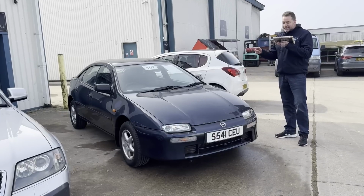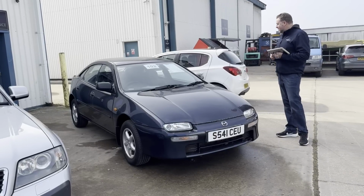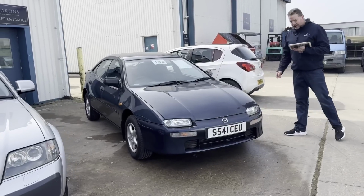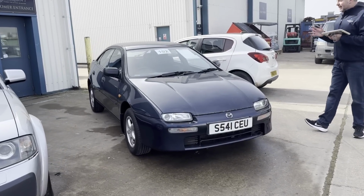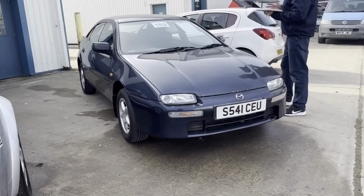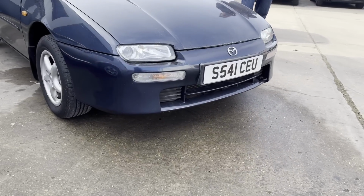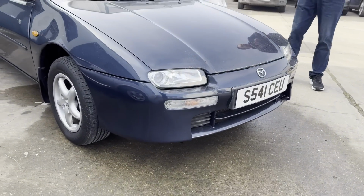It's had the same owner, the last owner, for 22 years. So the history on this car is unquestioned. We know exactly where it's been. We know exactly who's had it. It's not going to be expensive. This car will be somewhere between £1,000 and £2,000. So maybe 1,500 quid might buy you that, and you can drive it home.